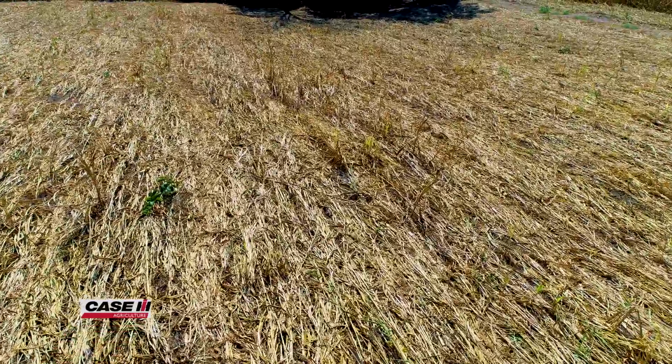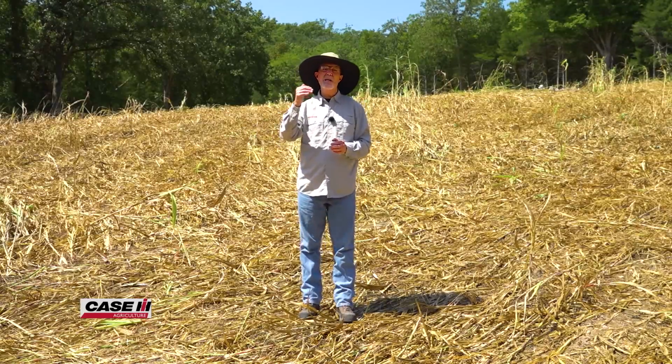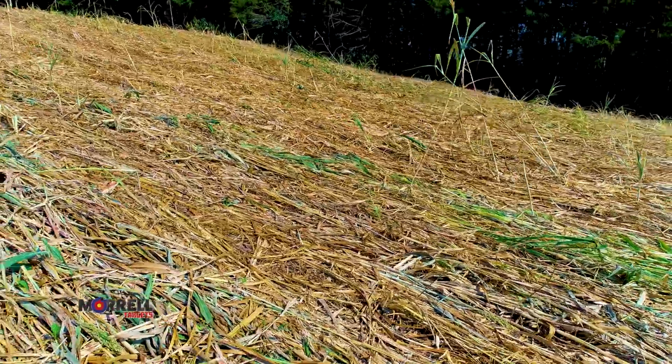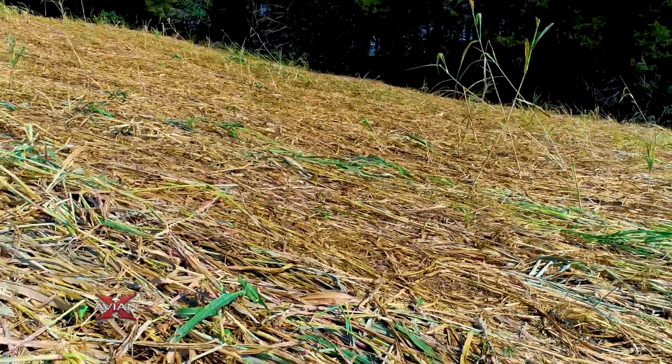When you look behind me and see all this stuff laying down, almost looks like a cornfield that got ran over. Well, that's the sorghum. I've never seen deer eat sorghum unless they were starving.